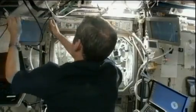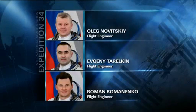And meanwhile, on the Russian side of the house, Russian flight engineers Oleg Novitsky, Yevgeny Tarelkin, and Roman Romanenko divide their day between hardware inventory, maintenance, and several science experiments, including the BAR experiment, which looks at methods and instruments for detecting the location of a loss of pressure aboard the station.